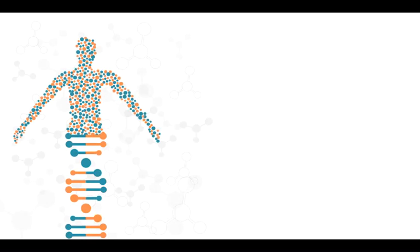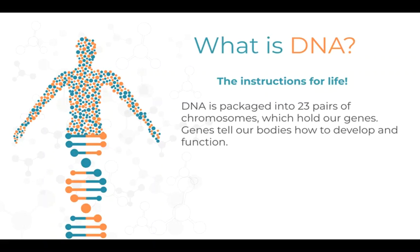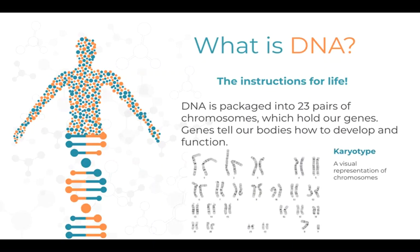Prenatal testing is used to look at a baby's DNA before they're born. So what is DNA? DNA is the instructions for life. Our DNA gets condensed and packaged into 23 pairs of chromosomes when cells are replicating. We get one set of chromosomes from mom and one set from dad. These chromosomes hold our genes, and genes tell our bodies how to develop and function.